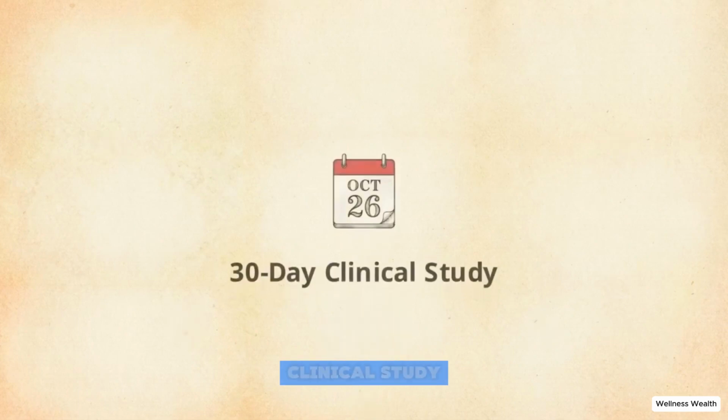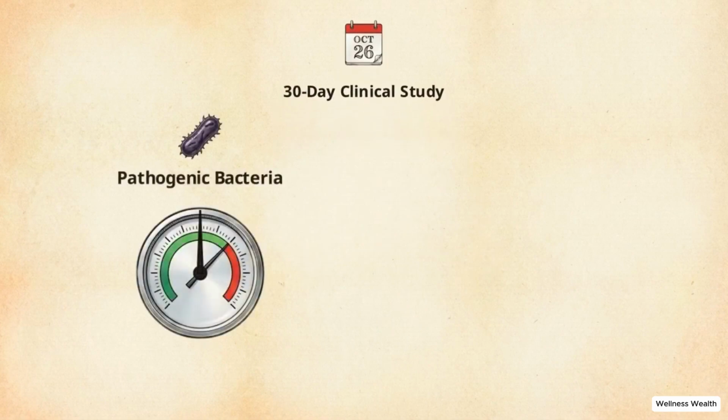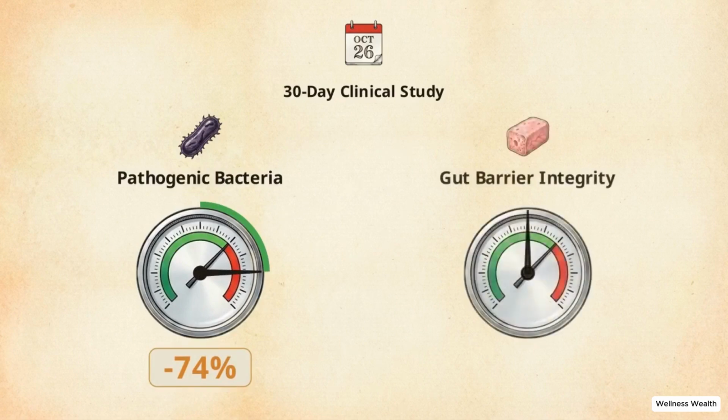In a 30-day clinical study, adults taking this exact 3-spice combination saw a 74% reduction in pathogenic gut bacteria and a 61% improvement in the physical integrity of their gut barrier.